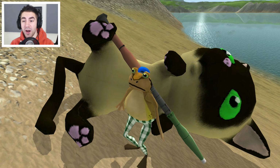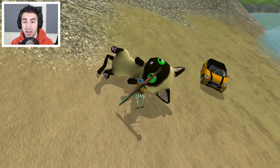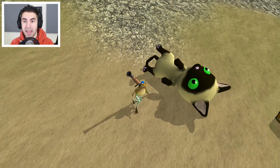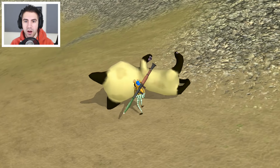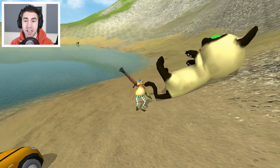Dude, okay. Maybe this cat goes in the Frog Park thing. Can I pick it up? Dude, I can't really pick it up. I'm going to try pushing it over there. Dude, that's going to take a long time.